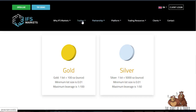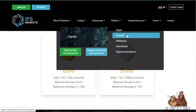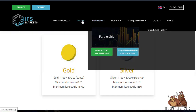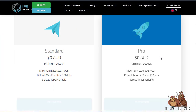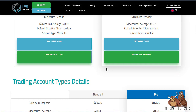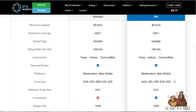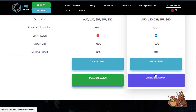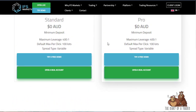The accounts that clients can choose from are the typical standard and pro versions. So that gives you the ability to either use a variable spread with commission, which means it's a tighter spread, or a variable spread that has their commission built in. You can trade everything in both, so you're not being punished one way or the other depending on how you choose to go with this. No minimum deposit, same leverage, everything available.